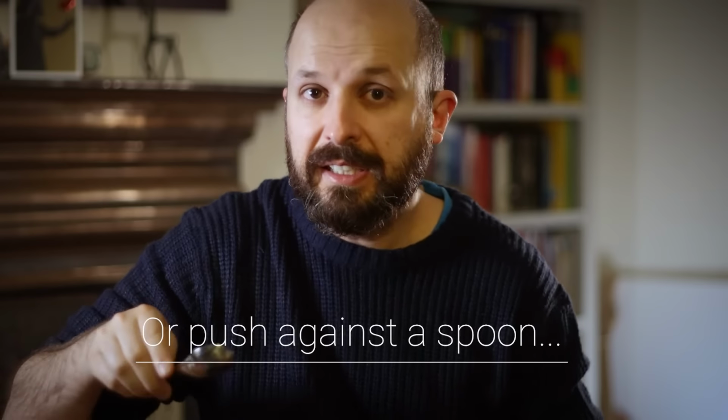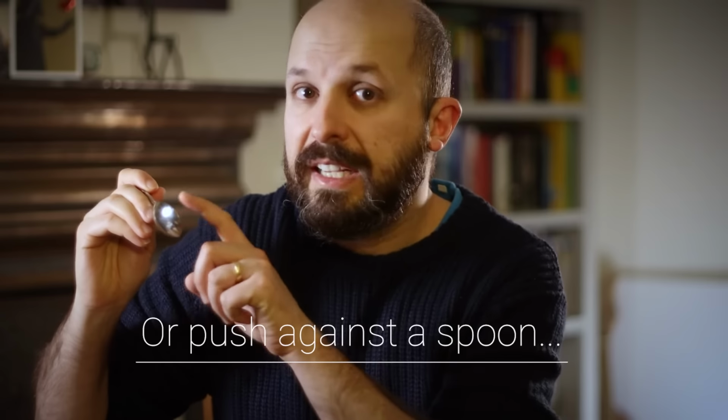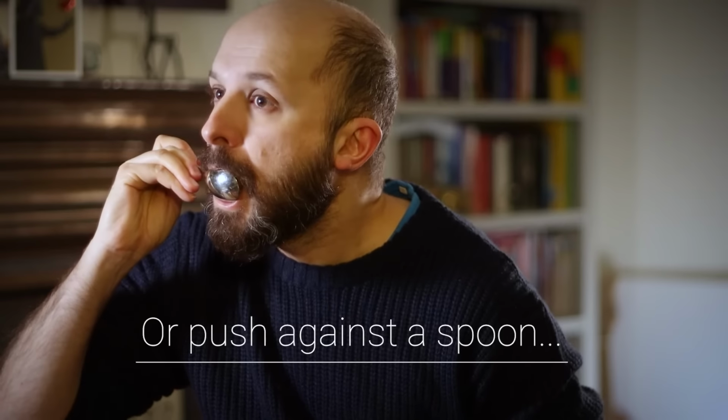Another way you can do this is to use a spoon, a bit like this. And what you do is you push your tongue against this spoon, like, again, hold it there for 5 seconds, put it back in your mouth and do it 3 times. When you find 3 times a bit too easy, you can go on to 5 times, 10 times, and therefore strengthen up your tongue as much as possible.